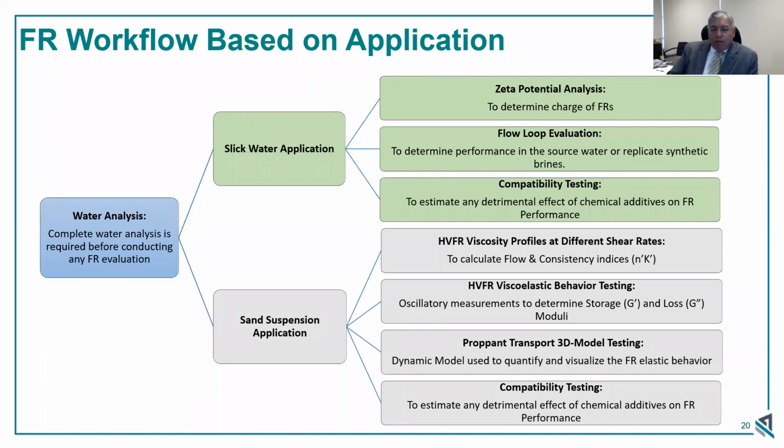And then we have a proppant transport model, a 3D model, which basically is a dynamic model used to quantify and visualize the FR elastic behavior. So we can actually see through this acrylic model the differences between one FR versus the other on how well it allows proppant to settle or not settle or suspend. So it's a very good visual to actually quantify and visualize the elastic behavior of the FR. And then we do our compatibility testing again to basically determine which chemicals are going to affect the FR and which ones are going to be the most compatible.